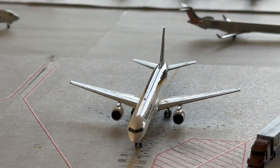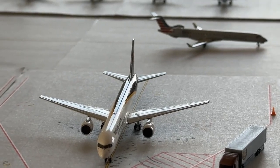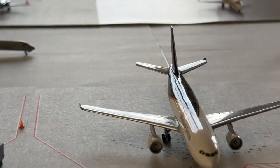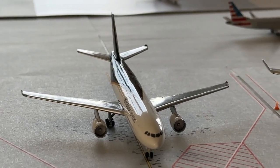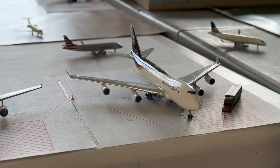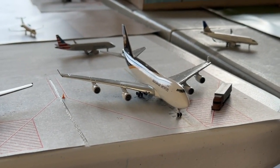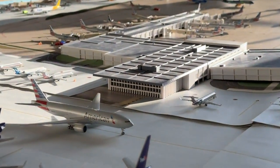And we have a UPS 757. And this aircraft's heading over to Boston and came in earlier from San Antonio. UPS Airbus A300 coming in from New Orleans, and now is going to be making a flight to Nashville. And we have the beautiful UPS Boeing 747-400, which is coming in today from Honolulu, and now is going to be making a flight to San Juan. So quite a nice, diverse lineup right there for sure.